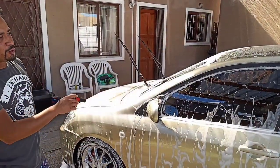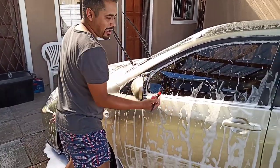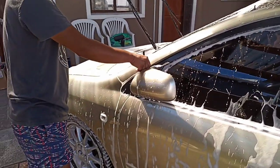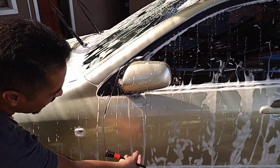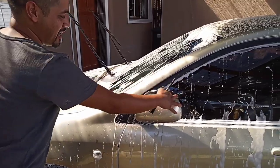Cool. Okay. So what I like to do is I start on the first side that I actually sprayed the snow foam. And like I said, I also have a running, so I understand the tricks. One of the tricks is to always turn the side mirror and get in here, because lots of dirt sits in there. And then when you rinse the car, you dry the car, you just see these black marks falling. So the best thing to do is to actually move the side mirror.